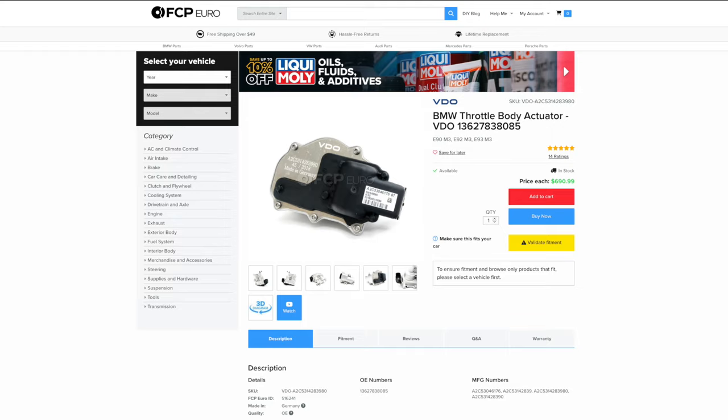Now, fuel injectors are pretty straightforward. They inject fuel into each cylinder in order to start the combustion process, and on these engines there are 8 of them, one per cylinder and 4 on each side of the engine.